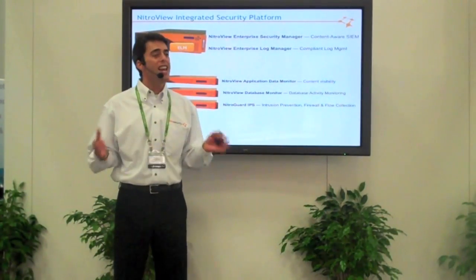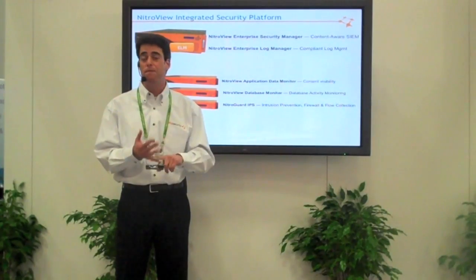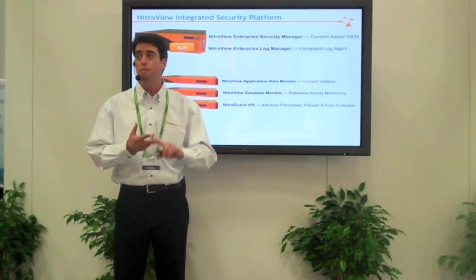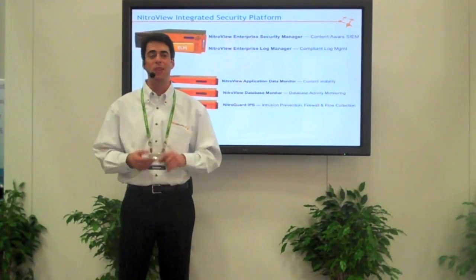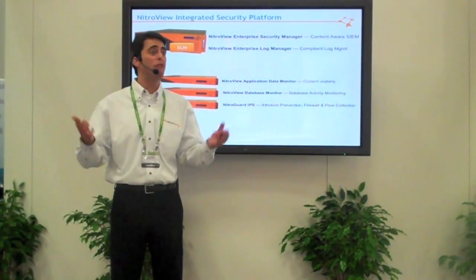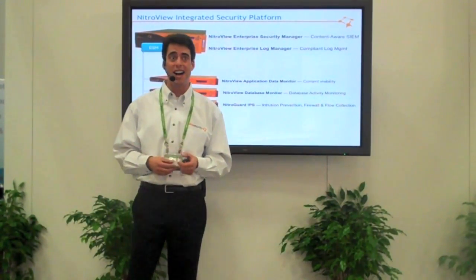And of course, ESM supports over 300 third-party devices like firewalls, IDS, IPS, routers, switches, servers, hosts, and applications. In short, it's really everything you'd expect from a SIM if your expectations are extraordinarily high.